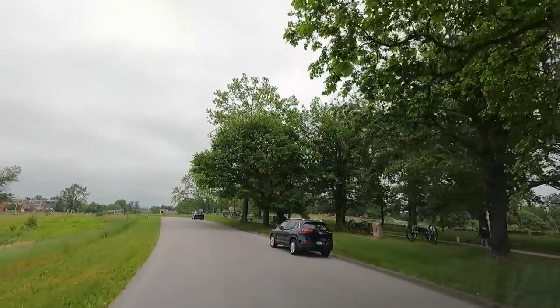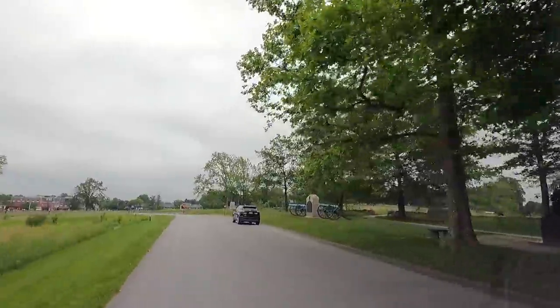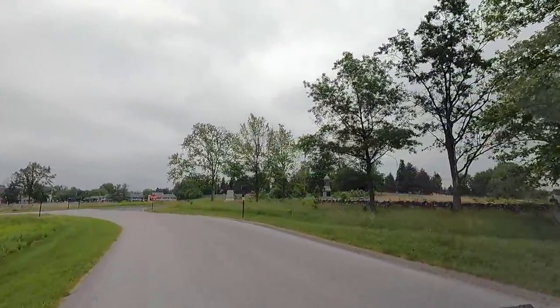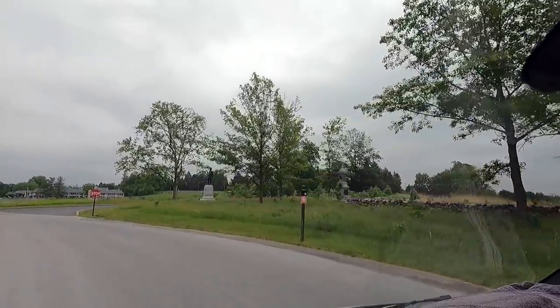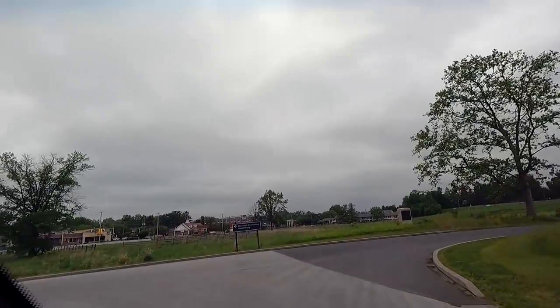What a neat ride. Thank goodness it didn't rain on me again. Check it out if you're in Gettysburg. Drive this thing. It's free. Doesn't cost anything. Just your fuel and your time.